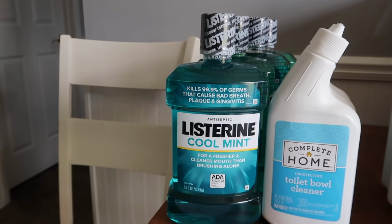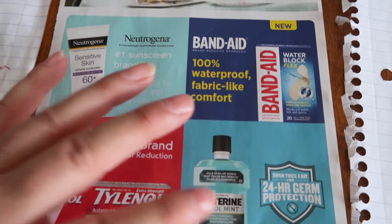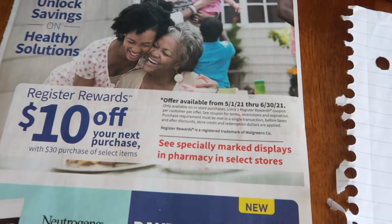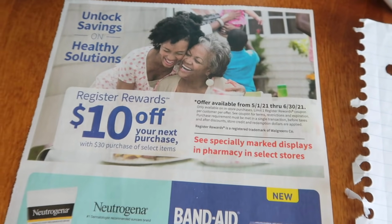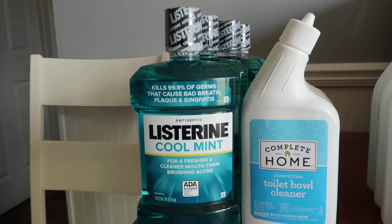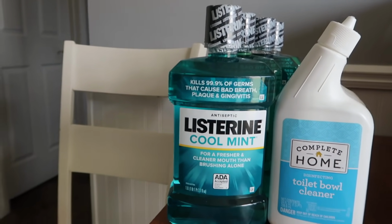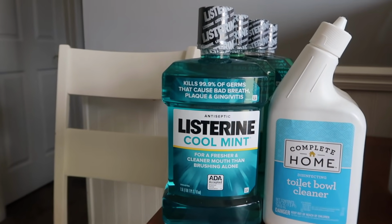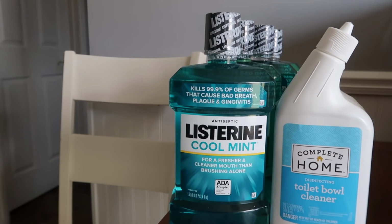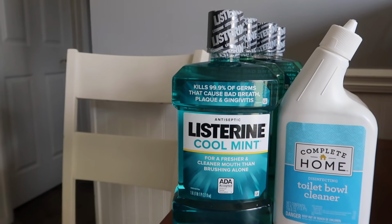Now there's also supposed to be a $10 register reward when you spend $30 on these products, and Listerine is included, and the start date for this is May the 1st till the 30th. That did not print out for me, so I did get in touch with customer service and they just threw $10 on my store card. That was like super nice of them. Alternatively, you can write to the Catalina company, but there was no manager on the floor today, so I couldn't ask somebody to help me out, so I was kind of out of luck there.